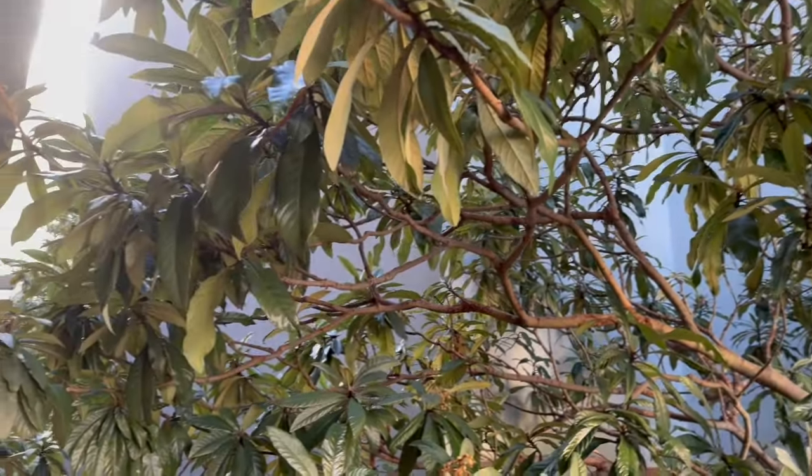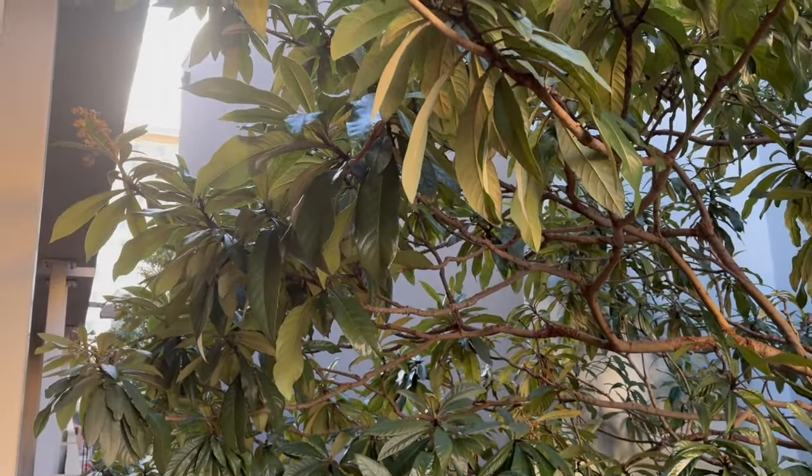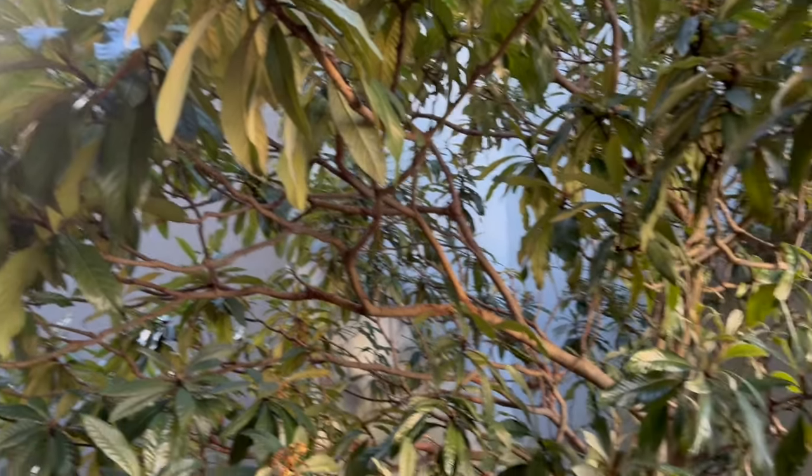So there you go. Even the squirrels are happy in there. Microclimate for the win.